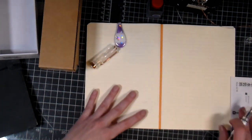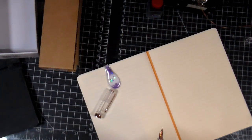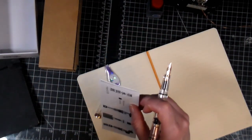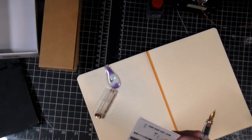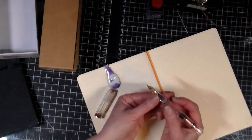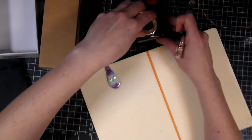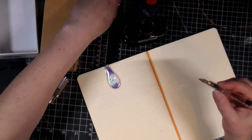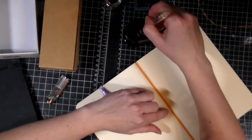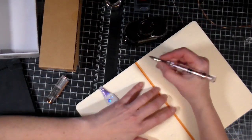Not sure I want to open up the TWSBI ink because it's so cold. Oh, it has a wrench and it's a metal one. Oh, that's cool. Versus the typical wrench that it comes with. So we'll use the Faber-Castell, the stone gray, to do this, because like I said, I don't want to use the TWSBI since it's so cold. So I'll just dip this in the ink.